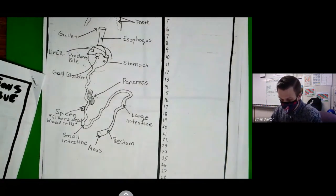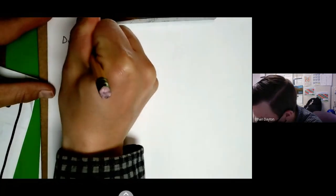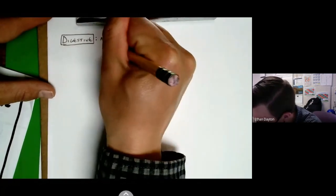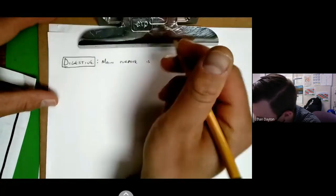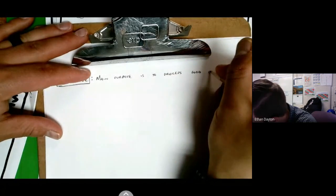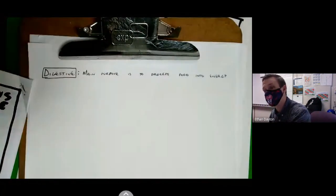And let's talk about the final system. That was the digestive system. Main purpose is to process food into energy, aka digest food and get those nutrients that are needed.